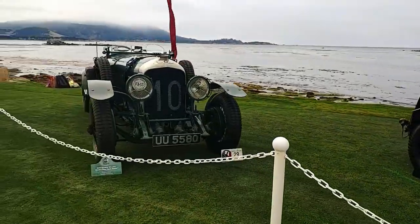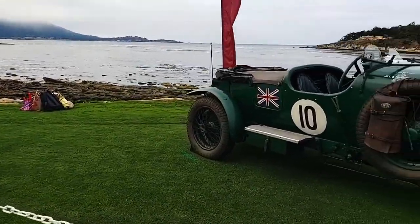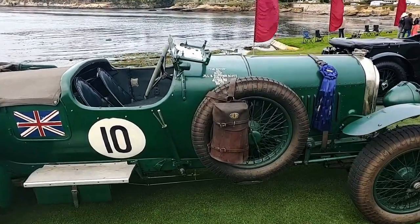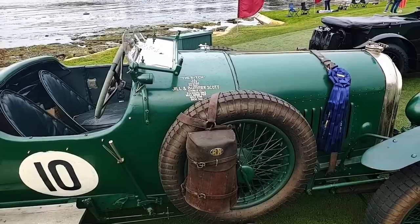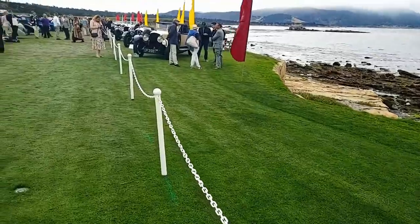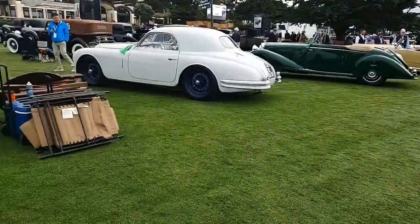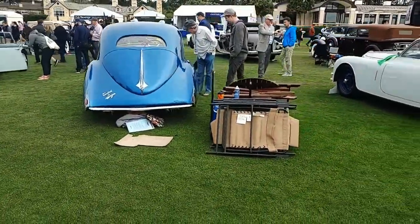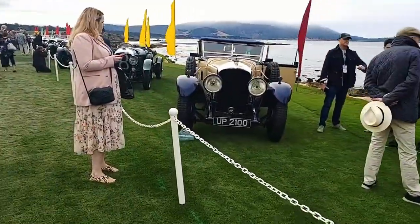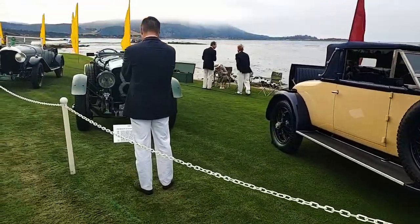Supercharged Bentley. Well, that thing's cool. Look at the nickname on that. That double awesome. 12 6 hours race, Irish Grand Prix. That's really cool. What a machine. Yeah, Talbot Lagos. Guess we should have been here when they were doing the judging this morning. Maybe then it would have been quiet. More Bentleys. Yeah, slept too much.